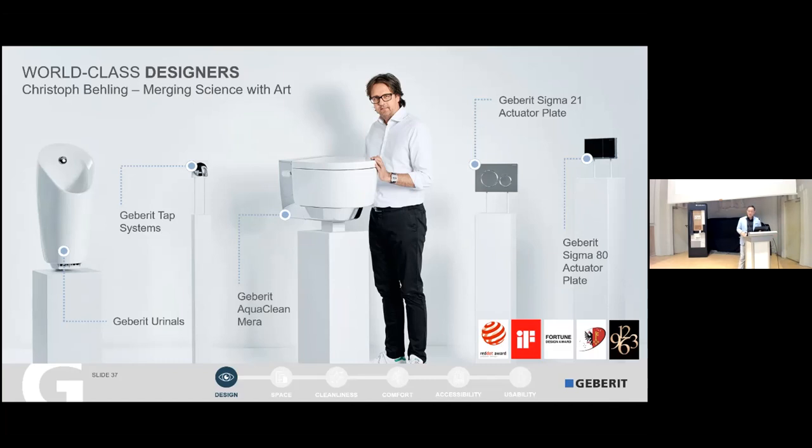Christoph Behling is also a very famous product designer. I think he designed the TAG Heuer Monocle watch. So he's also engaged by Geberit in doing a lot of different product designs. The reason why we work very well with Christoph Behling is because he listened. He tried to incorporate the Geberit DNA into the product that he designs. So he doesn't look at just the design, but also design with function together. A few products designed by him include our urinals, the taps, our famous product Mera, which we call the floating toilet, as well as some of our actuator plates.